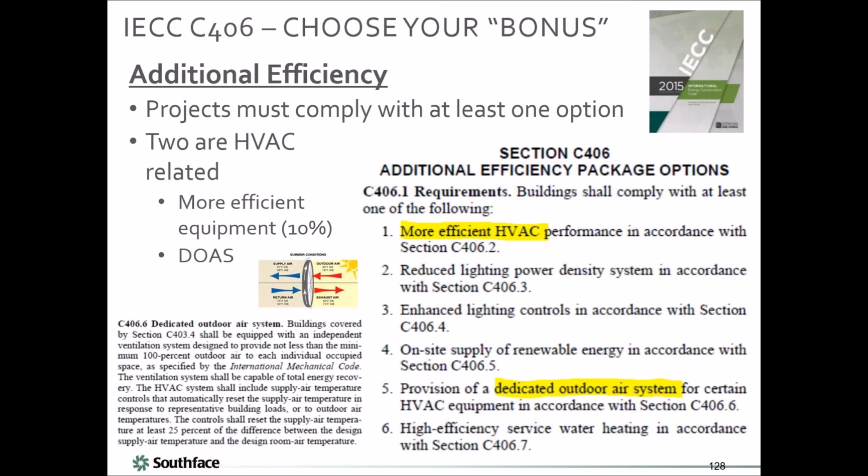And then lastly, if you go the 2015 compliance path, you have to do everything we've talked about, but then you also have to pick one bonus thing. There's a list of six items. Two of them are more efficient HVAC equipment or a dedicated outdoor air system, which I think is a very good idea. You can also have a more efficient lighting system than minimum code, or enhanced lighting controls, or you can do renewable energy, or, if you use a lot of hot water, a more efficient water heating system. I like to say, when you're all done, you're not all done. You have to do one more thing, and you pick one of these six items here.